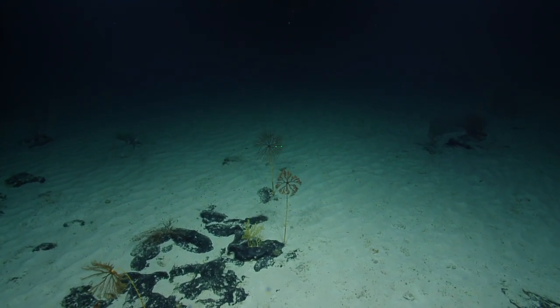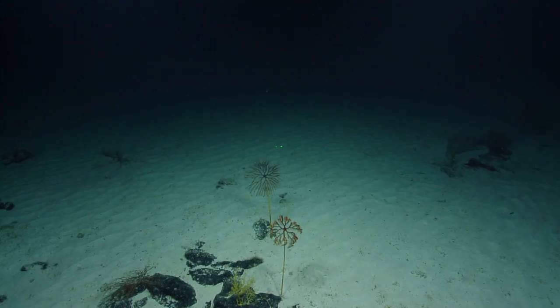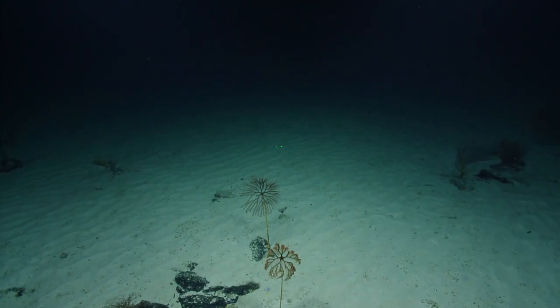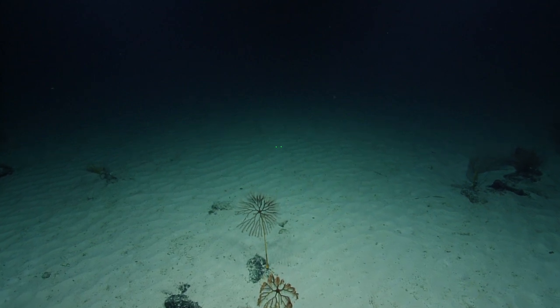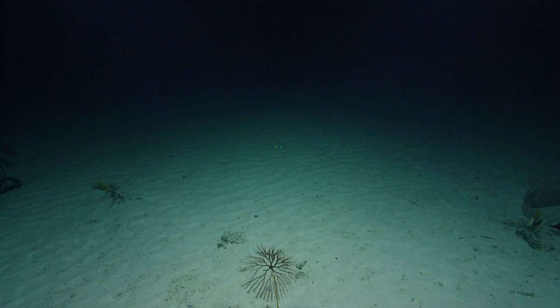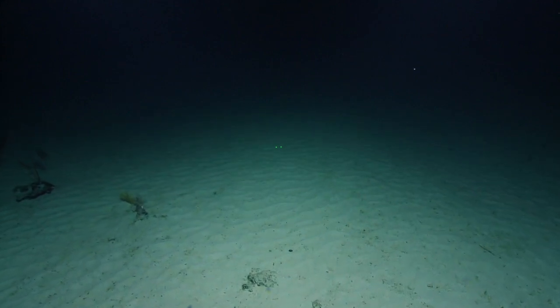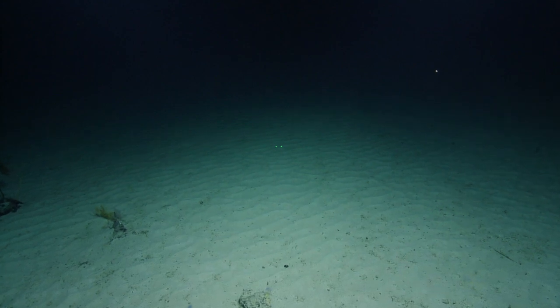How far away is the next waypoint? One second. We just passed waypoint 3. Yeah. Or parallel to waypoint 3.